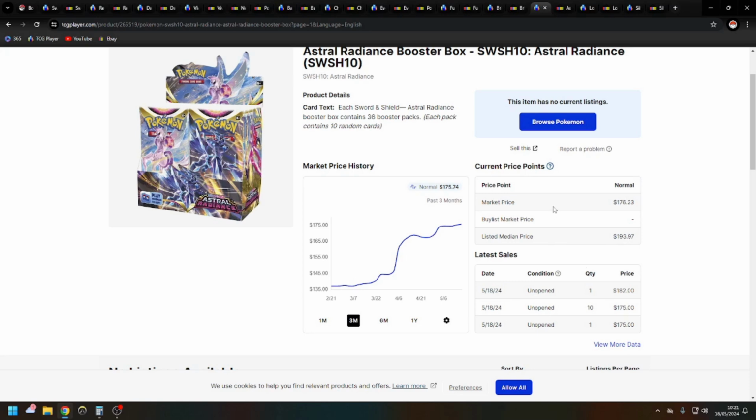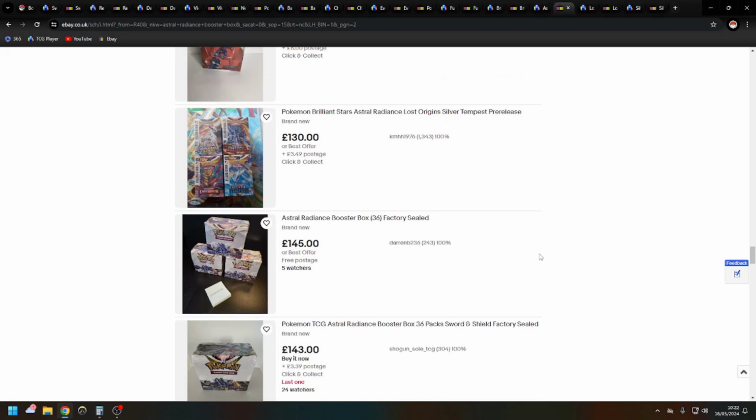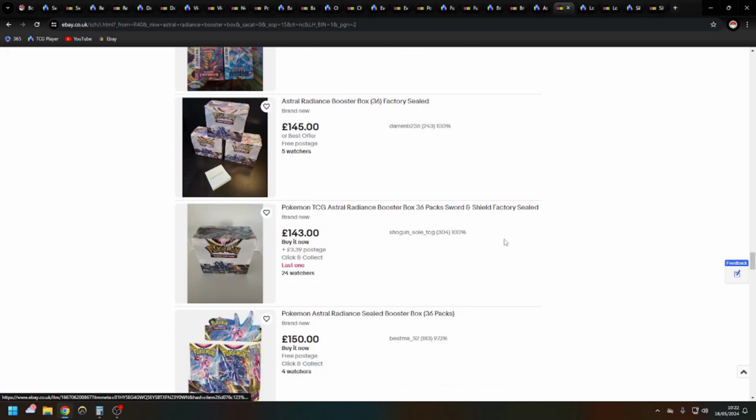Astral Radiance, we're getting into the last few sets of the block now. 182 last sale, but we saw 10 go for 175. Basically stable this week. Again, I don't think it's available on US Pokemon Center. It is still available on UK Pokemon Center. Cheapest on eBay is 143.